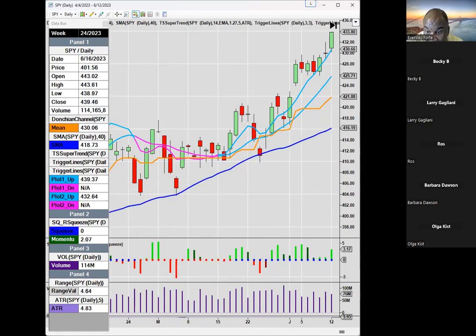Similar nature for the buy side. I'm going to find an example of a buy long trade. 10/16/23 SPY.